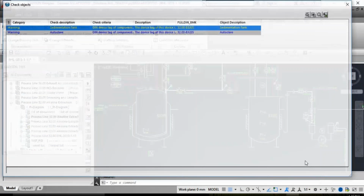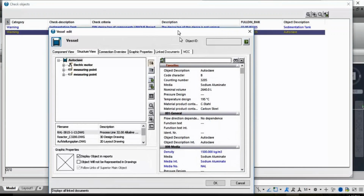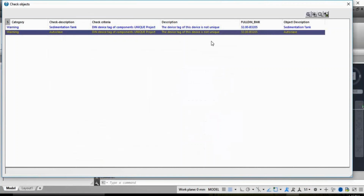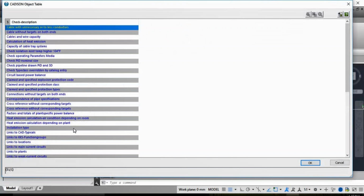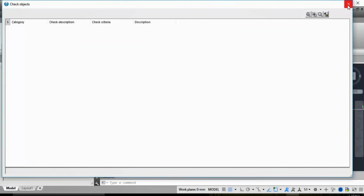So we select uniqueness of equipment codes, and we'll see the description that the device tag of this device is not unique, and it is showing the same tag numbers for both the equipments. Now what we can do is select one of the vessels and edit the vessel. Here only we can change the tag numbers which was firstly defined, and we can close this dialog box. You can see in the drawing that change has been updated. Now again, if you quickly run the logic analyzer, that logical error has been removed.